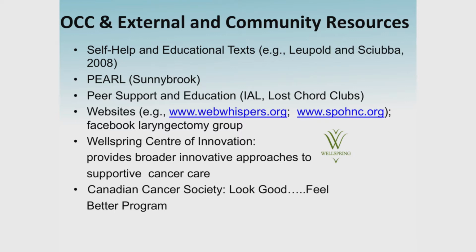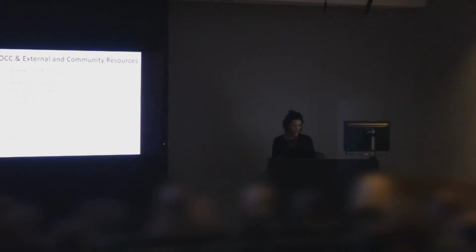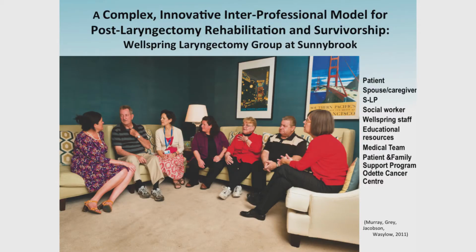Take advantage of Wellspring, which will put you in the headspace to take on this rehabilitation challenge with all the programs that they offer, whether it's Tai Chi or yoga or exercise, as Leslie mentioned. And we know from our Wellspring laryngectomy group, which we've been running for about 15 years on a monthly basis, and it's attended by social work, speech pathology. We have patients with their significant others.